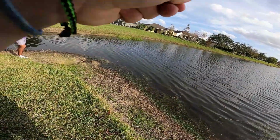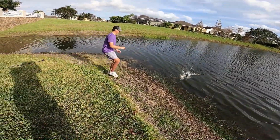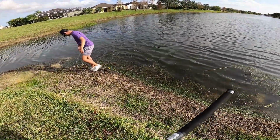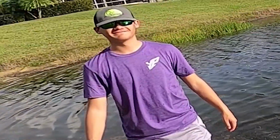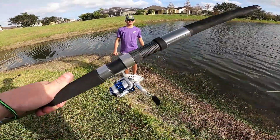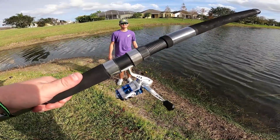Trey, land it. You gotta land it, Trey. Get it, get it, get it. No. I got wet for it. We got it to the bank. Got wet feet. Did you hear this reel? Sounds like it's about to explode. I think it's done.